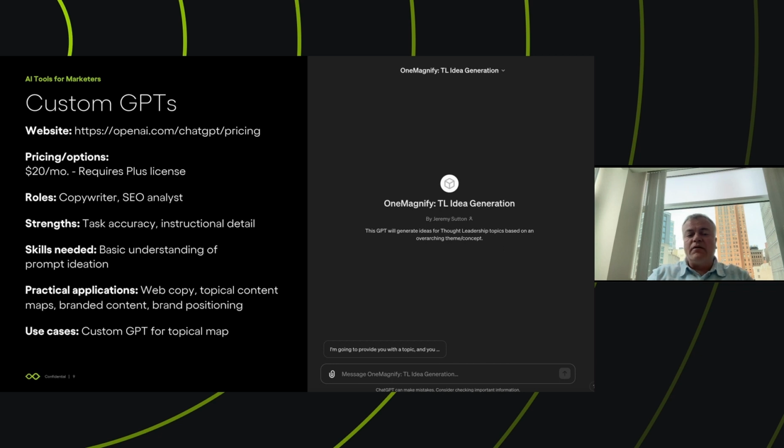Next, we'll talk about custom GPTs. Custom GPTs within OpenAI's platform come along with the license to GPT-4. So as long as you're spending that $20 per month per seat, you're getting access to custom GPTs, which I'll show you here in a minute: the efficiency of setting up a custom GPT and how to utilize it for common recurring tasks that you need a deeper level of subject mastery in creating through the OpenAI toolset.